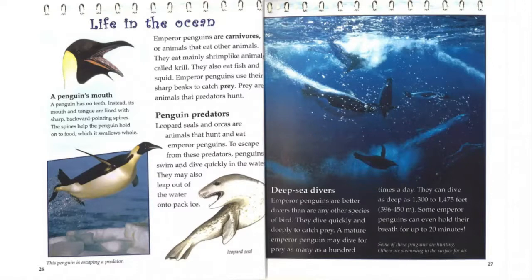A penguin has no teeth. Instead, its mouth and tongue are lined with sharp, backward-pointing spines. The spines help the penguin hold on to food, which it swallows whole. This penguin is escaping a predator, and that is the lower left-hand picture showing that. To the right-hand side of this page, we see deep sea divers.